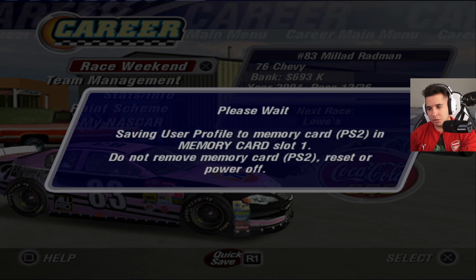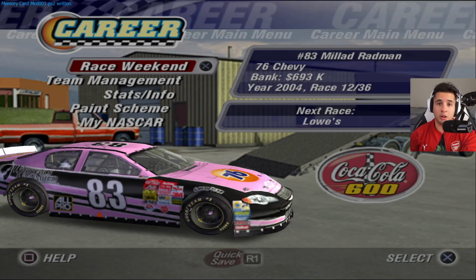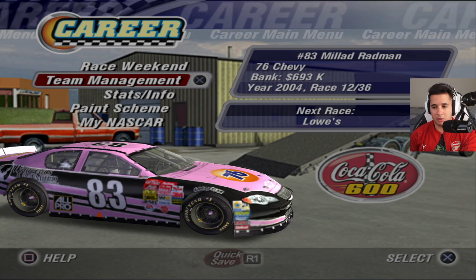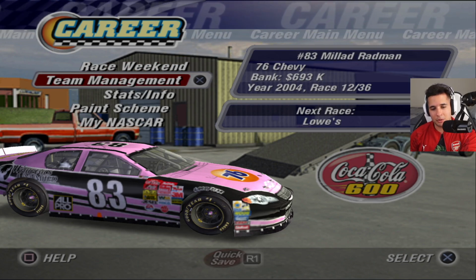But the good news is that for the Coke 600, we got a strong car. It's very obvious that we got a strong car. So we should be able to get a good result there, but I'm a little disappointed, I will say.